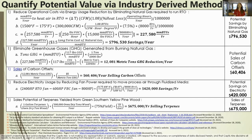But all these sources use the same basic calculation, and they use one central factor. That's the specific heat of air. The specific heat of air is the number of BTUs required to heat 1 pound of air by 1 degree Fahrenheit. And that's how we did our calculations. I won't go through these in great detail, but we used the specific heat of air along with the amount of air going through the system, the density of the air, and the temperature increase in the device.